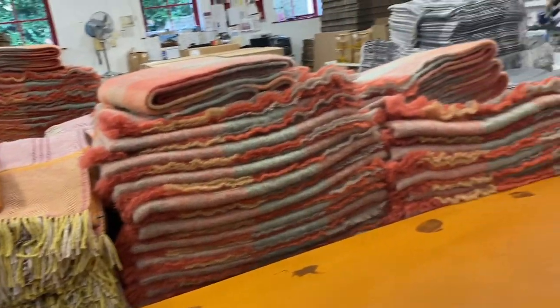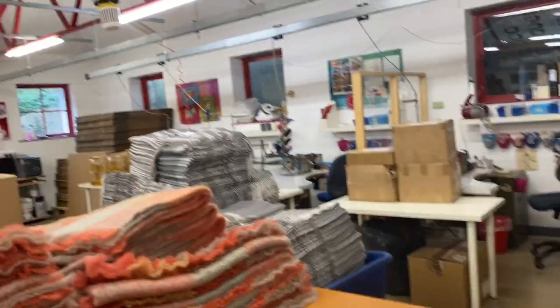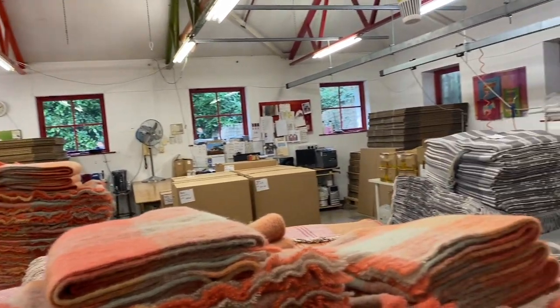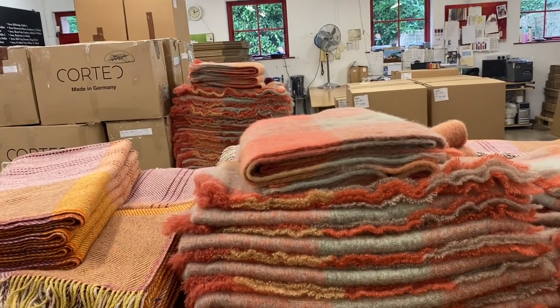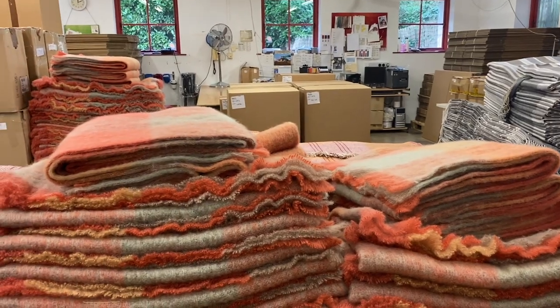And then over here, that's where Dawn sits. So she looks after all the labelling. And then Claire over here, she handles all the packaging and everything that's going to go out. And actually, what you've got in the room here are three of the brand new patterns. She's very excited about the brand new patterns.